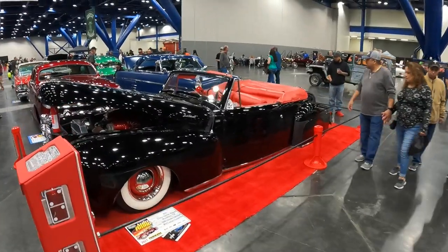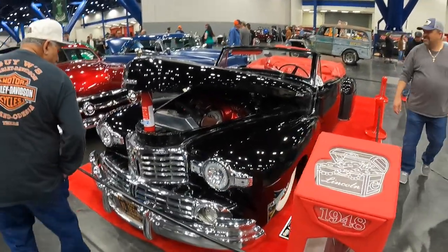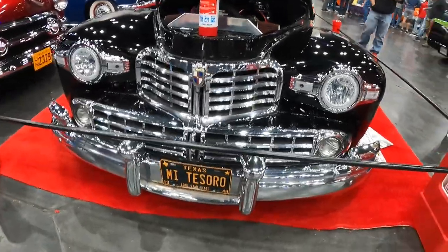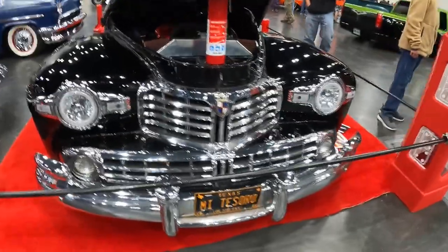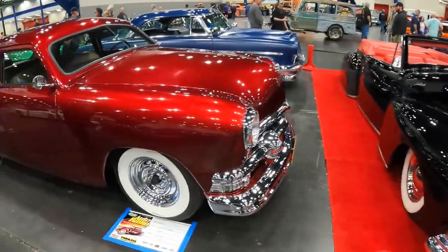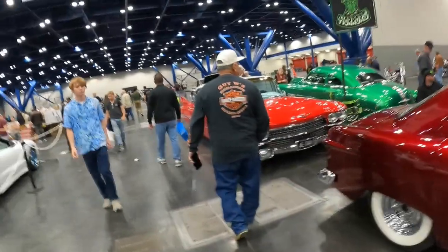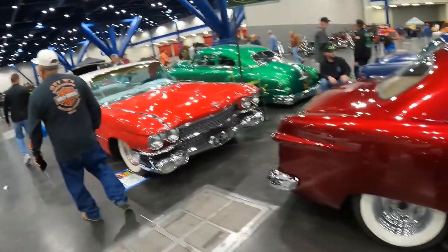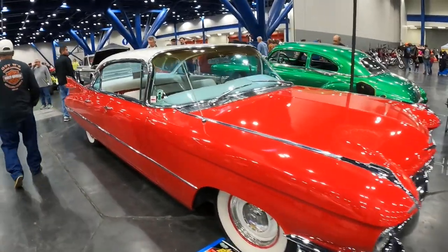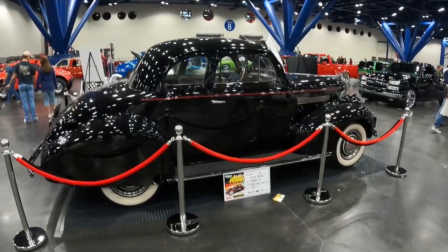This Lincoln's cool. Kind of similar to the other one over there. I'm trying to learn Spanish. I don't know what that means. Highway Horrors. I like the board. Yeah, it's cool. A '59 four-door hardtop's cool. Pretty little '39 Chevy.